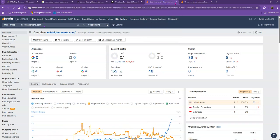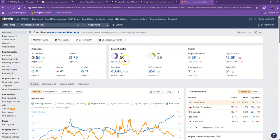With DR and UR, it shows that Google still considers their website a much more trustworthy and stronger website. Well, that's also because they have more backlinks and more keywords, which gave them way more traffic within the last 30 days. Although one important thing that I need to discuss in regards to backlinks and referring domains is that this needs to be a 2-to-1 ratio.